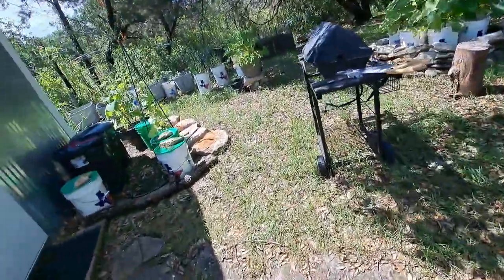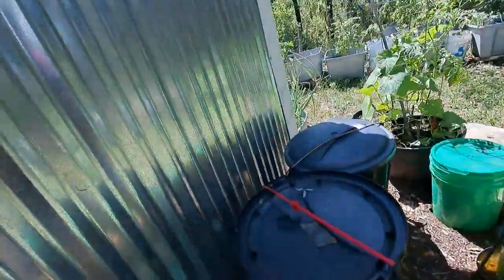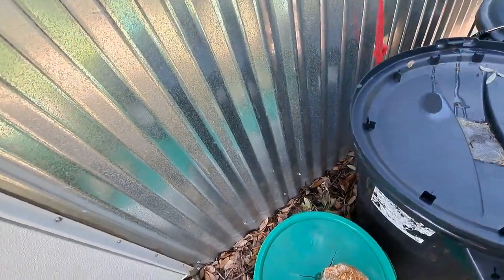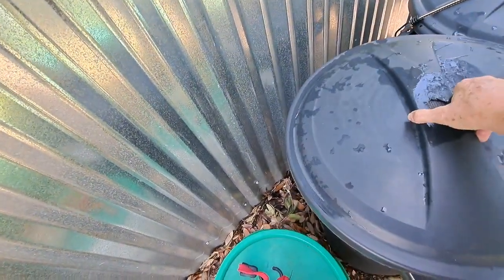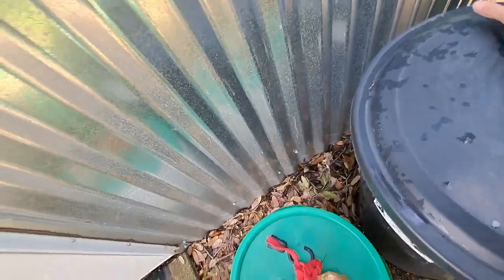Mosquitoes are driving me nuts. This one's a little bit under the awning, but it's still full. It's just not sitting in the lid yet. So we're going to go ahead and just turn that one over too. We don't want it to sit in the lid because that'll start mosquitoes.